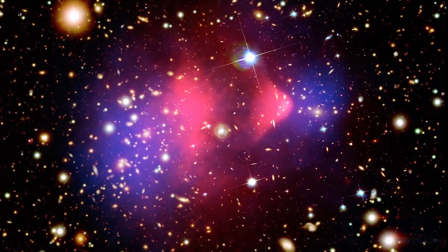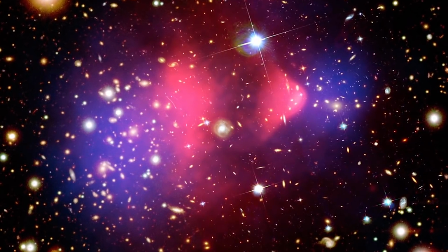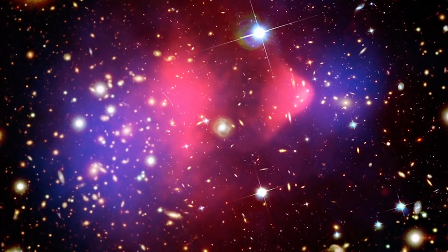The mass distribution you see here seems to indicate that there's some unusual mass present that seems to have passed through the galaxies without interacting, suggesting, of course, that there is some kind of dark matter in this particular cluster. But obviously we have no idea what it is.